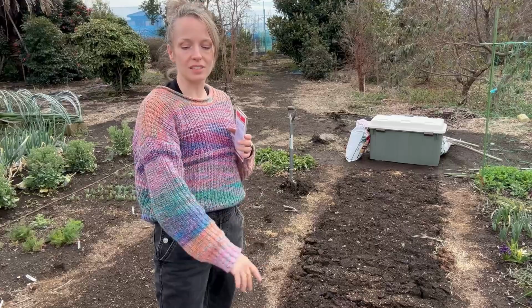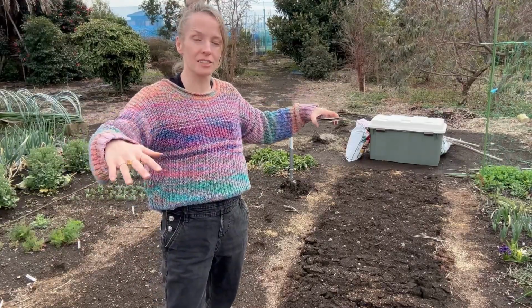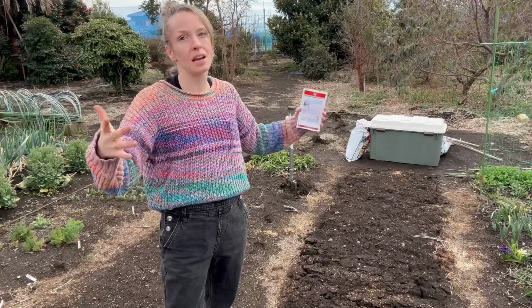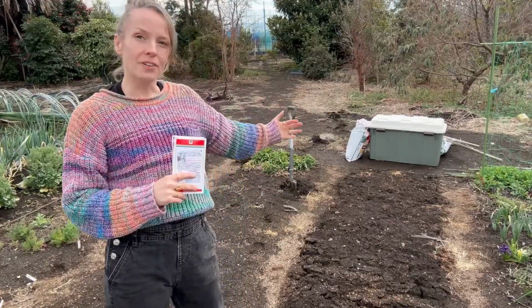So this is kind of my tall things lane. I've also got my nigella and some cornflower at the end, so this is all stuff that's not going to shade each other out. It's all going to come up about the same time and be about the same height, is my thinking behind that. Now I don't have very much space in this row.